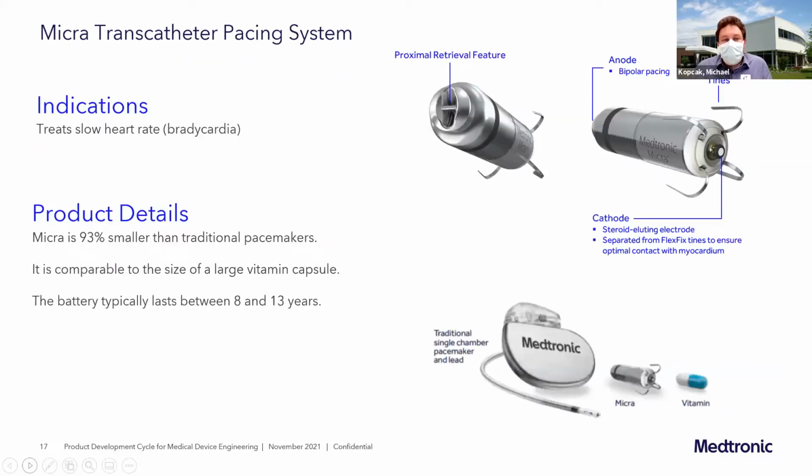So Mark and I thought it would be a great idea to show you a real life example. So we're going to talk a little bit about the micro transcatheter pacing system. This is a revolutionary new cardiac therapy designed to treat bradycardia, or a slow heart rate.